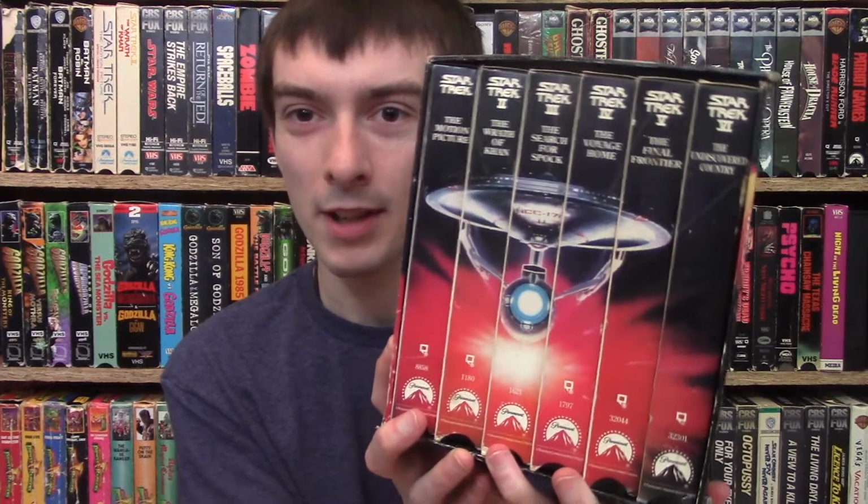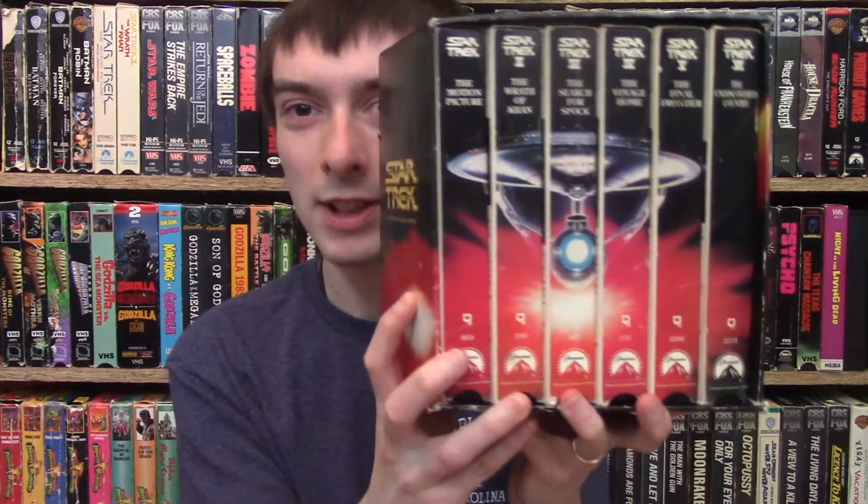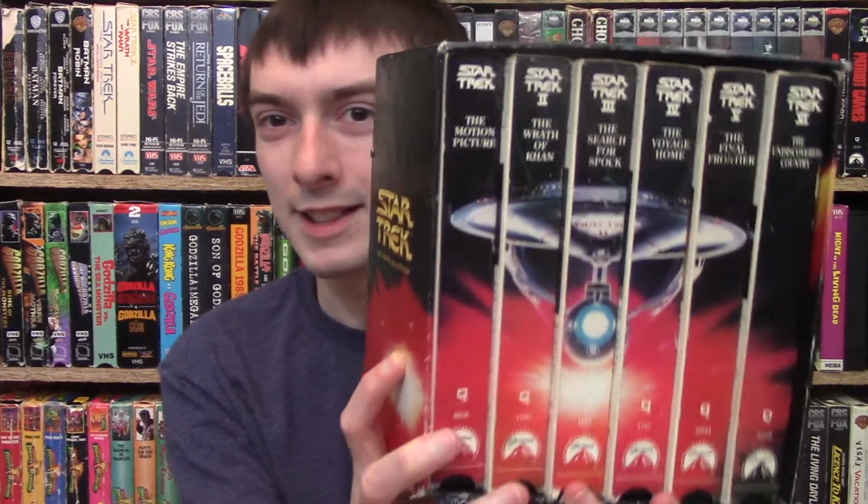It doesn't really work. Depending on what angle you look at it, it totally breaks the illusion of every tape's spines making up the Enterprise. You have to look at it on an angle. Oh yeah, that looks cool. But if you look at it head on, it doesn't look cool at all. It's such a weird looking set, but I like it. And it's kind of cool to have these movies back in my collection, on VHS here.